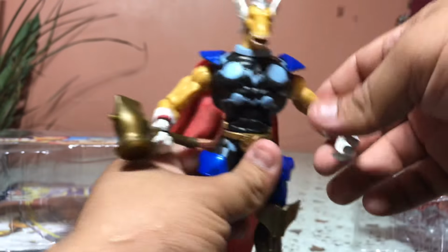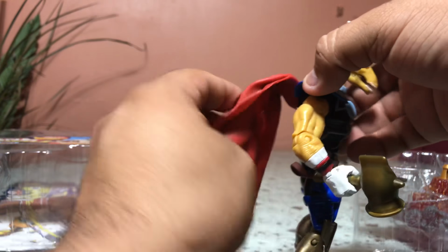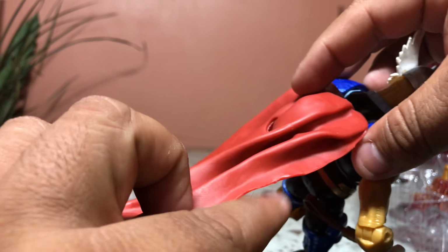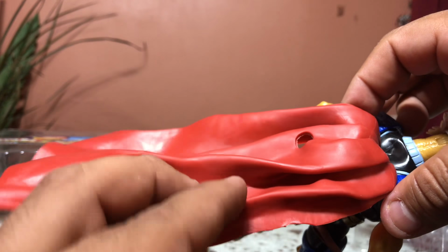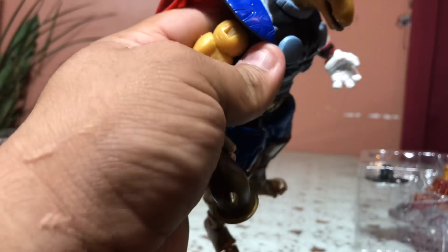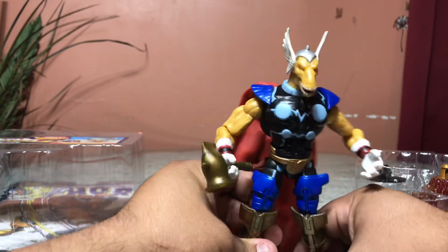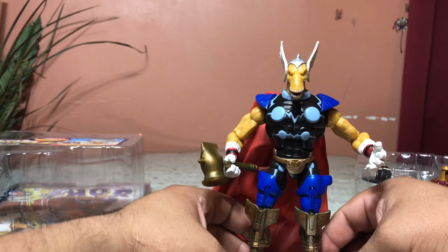Yeah. The cape is pretty much rubber. Yeah, rubber. Oh man. I guess when they were cutting my cape at the assembly line, they kind of chewed it up a little bit. I don't know, I might have to customize one, made out of cloth, maybe. But come on, that's gonna take more time. And I don't wanna play with my figure now.